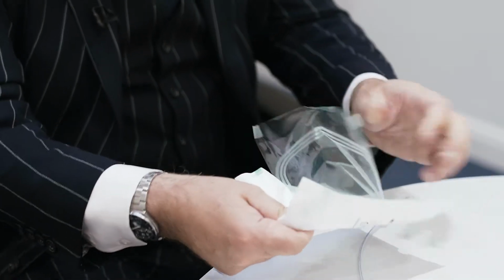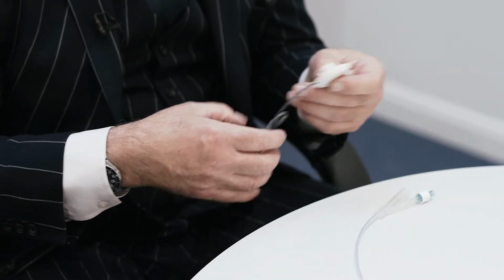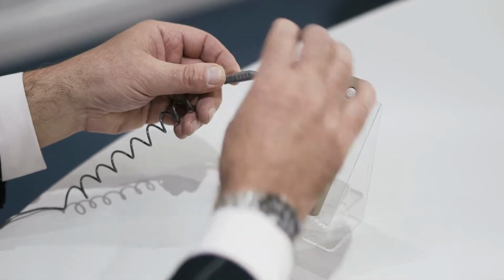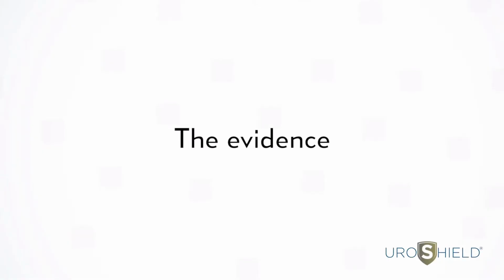The device is very simple, both to apply and to use. It comes in a sterilized package and is connected to the battery pack, which in turn drives the device, which is placed over the catheter quite simply, and the power lead is then connected to the Uroshield power pack. And this can be discreetly placed anywhere on the body or in a pocket, and the device remains in place and is changed every 30 days.